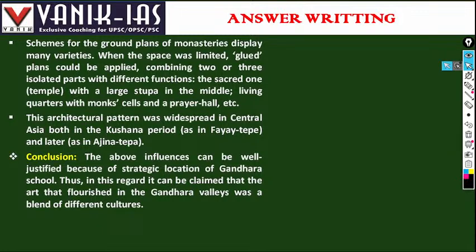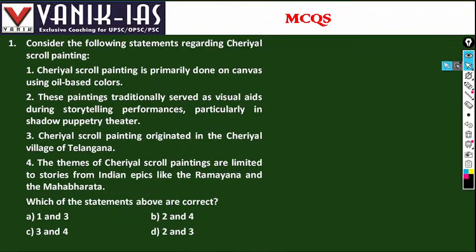The above influences can be well justified because of the strategic location of the Gandhara school. Thus, in this regard, it can be claimed that the art that flourished in the Gandhara valley was a blend of different cultures. Fine. Then coming to the MCQs, consider the following statement regarding the Cheriyal school painting.